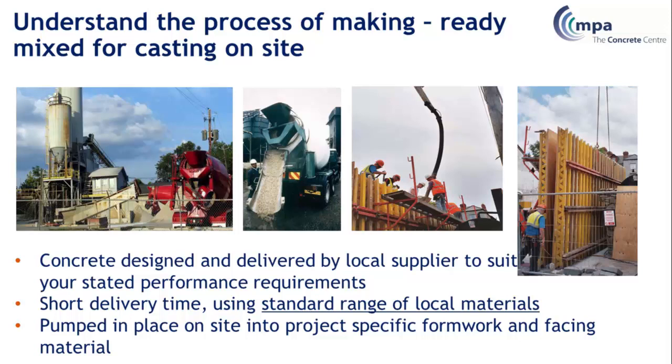This stuff is being turned up from a local batching plant. So immediately you can see who your suppliers are, because you can Google ready mix and work out where they are around your site. Make sure they're geared up for visual concrete. Most of them are, but if you're in the middle of the countryside somewhere, they might not be. So you want a wet batching plant. It's going to be delivered in a truck. It's not mixed there, it's mixed here. Poured into a formwork that you've designed as architects.